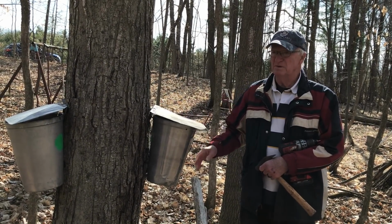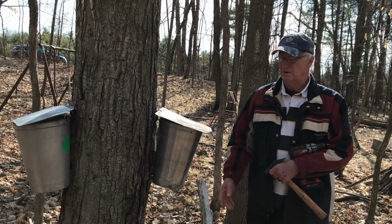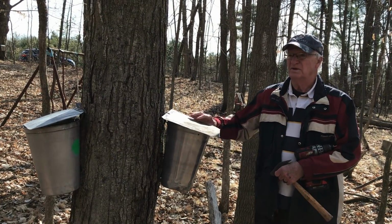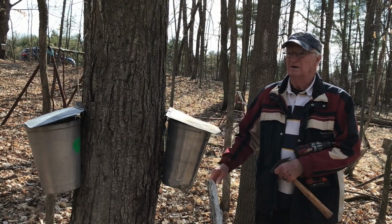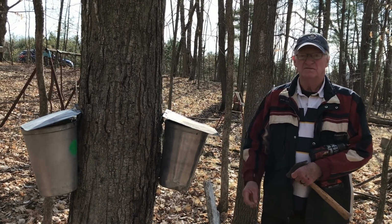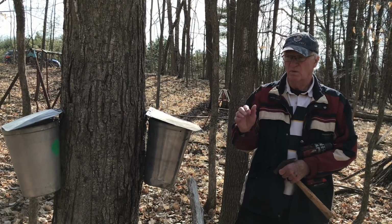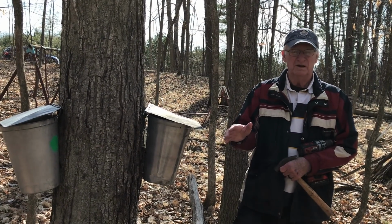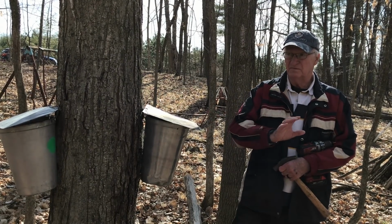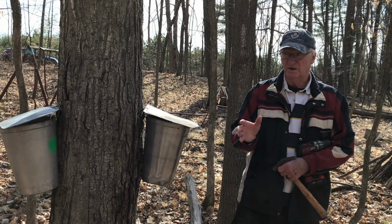They pick this up. They use a tank on the back of the ATV to pick it up. How often do you have to pick it up? Just when they're half full or more. If you get a good run, I've seen it happen. If you get a real cold snap and then it warms that day, and if it doesn't freeze that same night afterwards, it will run for 24 hours. That's about the longest you'll ever get.